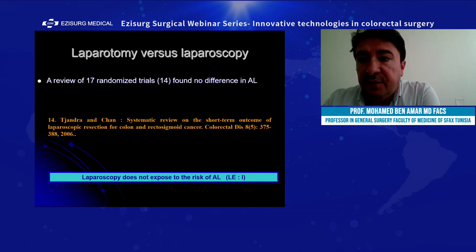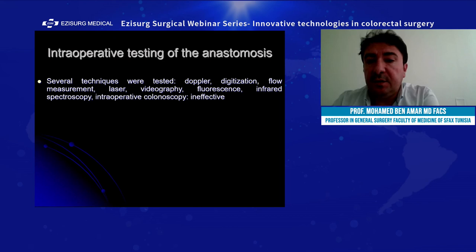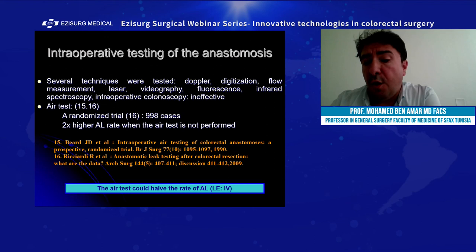Intraoperative testing of the anastomosis. Several techniques were tested: Doppler, flow measurement, fluorescence, infrared, intraoperative colonoscopy. But I find two randomized trials with 998 cases for the air test, and the air test could reduce the rate of anastomotic leak.